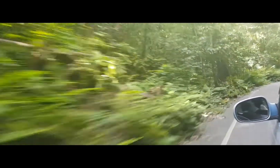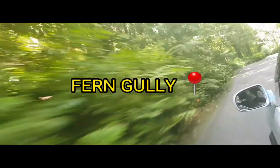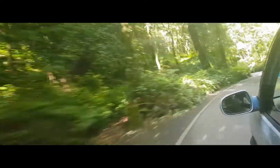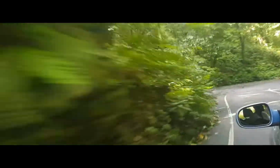And today, can you guess where we're going? Can you guess where we're at? Please comment down in the comment section if you know where you're seeing on the screen right now. But just in case you don't know, we are driving through Fern Gully, which means we are heading to St. Ann's, or we're in St. Ann and we're going to Ocho Rios. Well, we're not exactly gonna be in Ocho Rios today, but stay tuned.